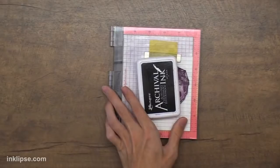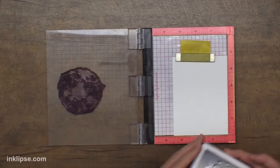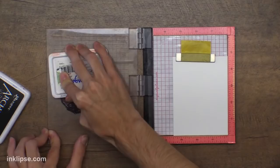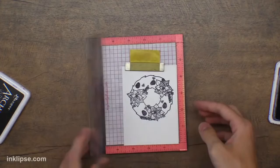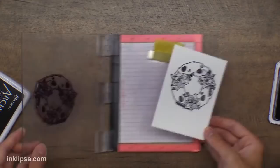So let me go in here. I'm taking a piece of Stark White cardstock. I've already got the lined wreath lined up in my Misti. And I'll just stamp it down. Okay. So once that is all stamped down, I can then move into stamping down the second layer.